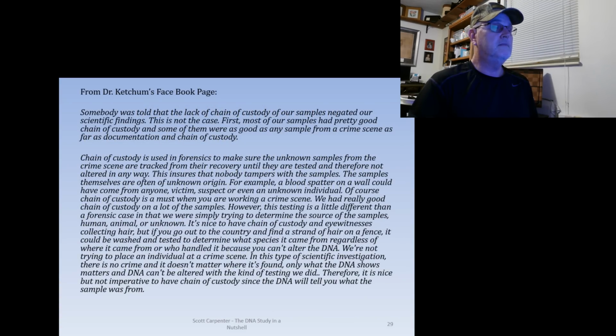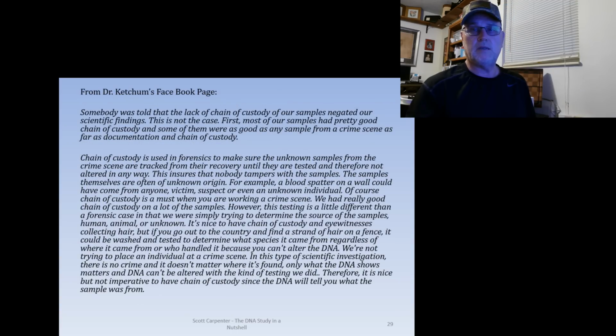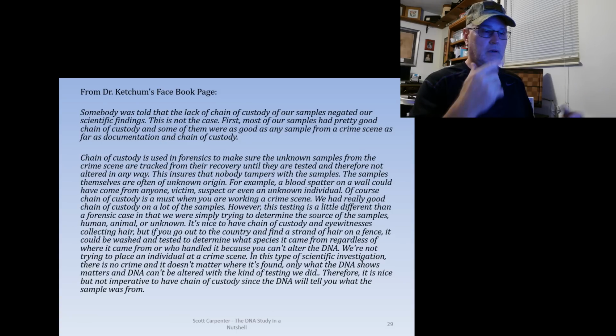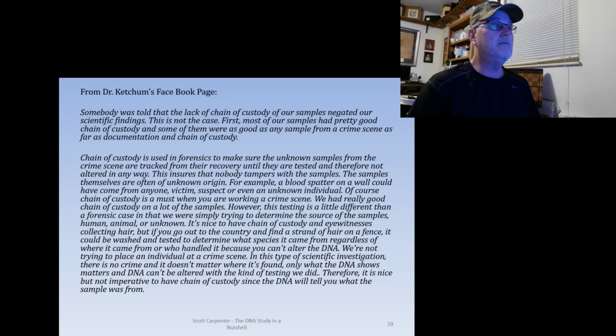And so they also jumped on chain of custody, and to be honest with you, that's a misnomer. I mean, they're using the PCR test, and chain of custody doesn't matter. They're looking at the DNA that's inside the sample. It doesn't matter if it floated out of the sky, was found on a fence post, or was found in the woods. They're looking at the actual DNA, and if they grab the hair, they know what the hair they're looking for. So the chain of custody is not this big bugaboo that they make it out to be.